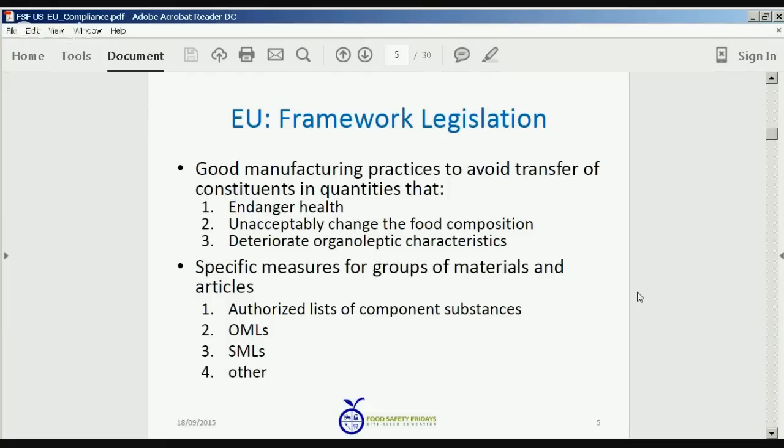Similar to OMLs in concept, but very different in quantitative definition, are specific migration limits. These are migration limits in terms of the specific substance itself and how much of that substance can leave the packaging material and go into the food, again under some very specified laboratory simulation experimentation. And then there are other specifications and limitations associated with those specific groups of materials and articles that have to be recognized in the course of making packaging materials for different applications.